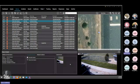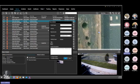Now, let's say this alarm turns out to be something significant. This isn't like an animal that may have gotten close to the fence. It's an actual human that is attempting to jump the fence or has jumped the fence. At this point, I will want to escalate this alarm to an actual incident. And all the operator has to do is right-click on that alarm and select Create Incident.